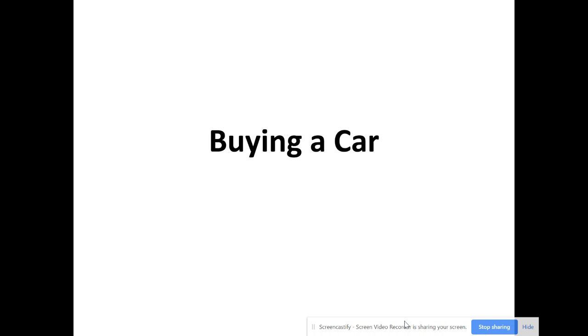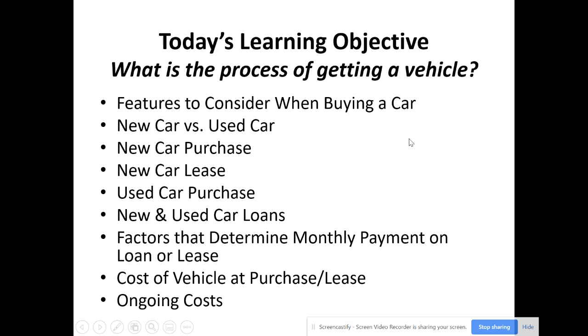Okay, today's lesson is on buying a car. The things we're going to look at are the whole process of getting a vehicle. You see all the different things we're going to consider today. So there's quite a bit to actually making the decision on what car to buy and then how to pay for it.